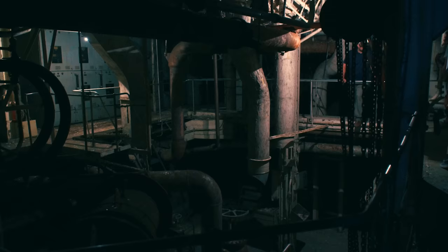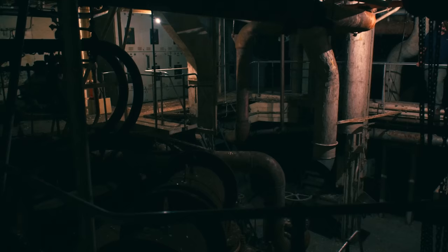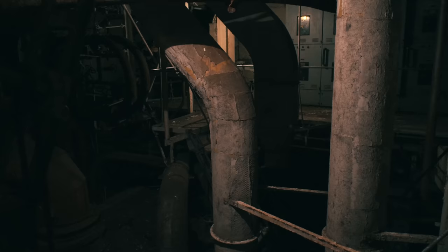This was the engine room that pushed this ship to break the speed record in 1952. 8 boilers powered 4 giant turbines at the back of the ship.